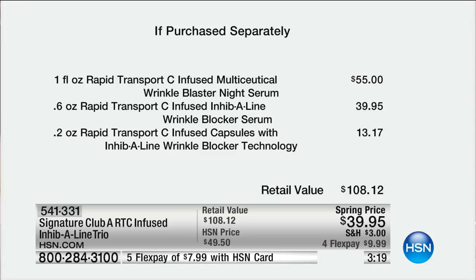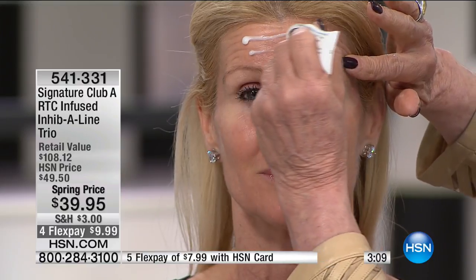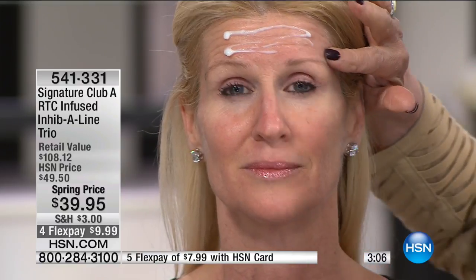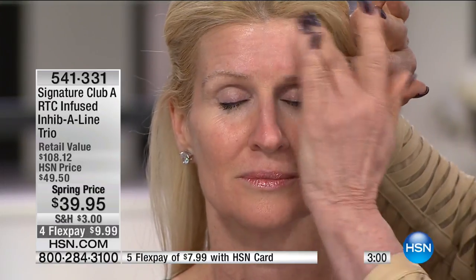And we're gonna show you. And you've got the 4 Flex. Now I want you to see how it works. Lift your forehead. You know those terrible expression lines? Fill it in with the wrinkle blocker. Let's put up a before, because I want to show you the before and after real quick. So if we put up the before and we smooth it out, look at the difference of what you can do with the wrinkle blocker.